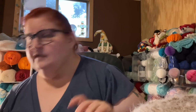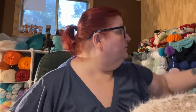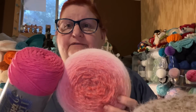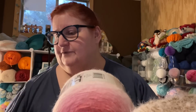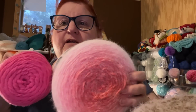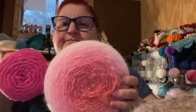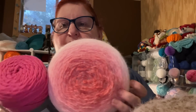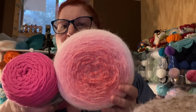I got to looking at Hobby Lobby's website, and I was like, do they have I Love This Yarn in orchid or rose? And yes, they do. So, oh, that's really not matching very well, is it? I was hoping that would match better, but it doesn't. I'm gonna have to figure something else out. Bugger. I'm gonna have to probably take this with me and find something. I was really hoping that matched better. I'm not happy with that at all.